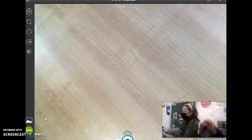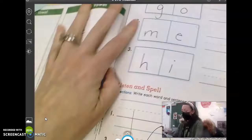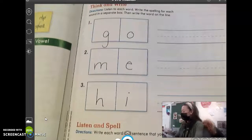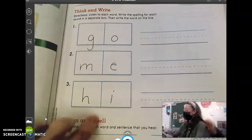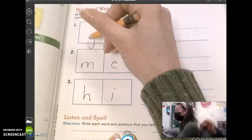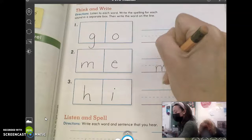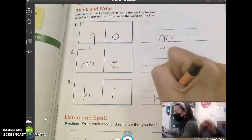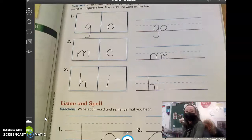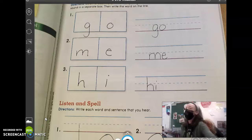Let's go on to phonics. All right, and virtual learners in phonics, today we are just writing. I had your friends in class just write go, me, and hi, because those are long vowel sounds. So all you have to do is write those words and then just write the word one more time on the line. And then we just crossed out this part on the bottom. So for 1, 2, and 3 at the top, that's all you have to write. Is anyone still filling that in? Okay, I'll give you a minute.